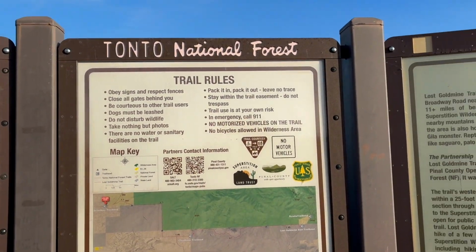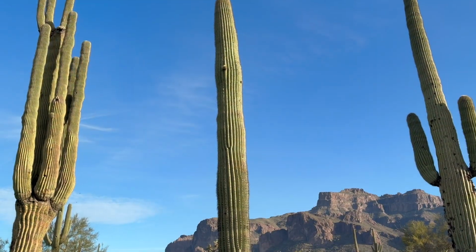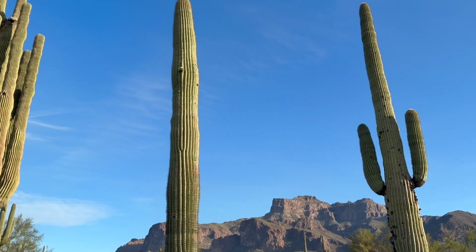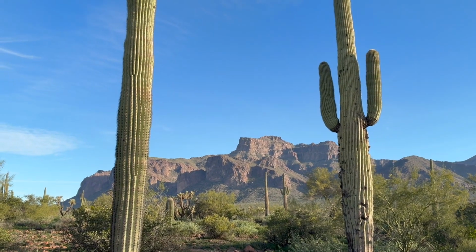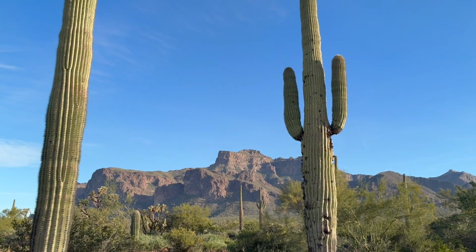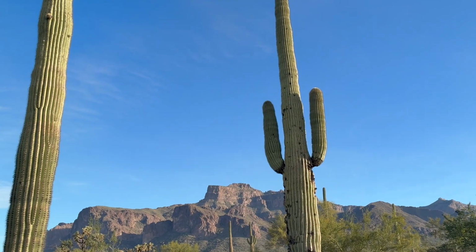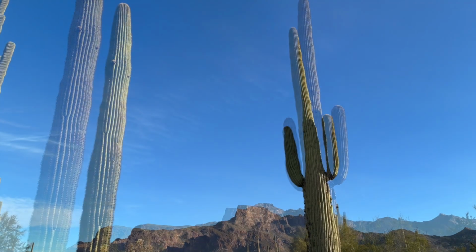Trail rules, Lost Gold Mine Trail. A lot of good stuff here. Cool. Look at this view here. Got some cool cactus with Superstition Mountains and Flatiron right there. That is nice. Look at that. So I'll do it like this, I guess.